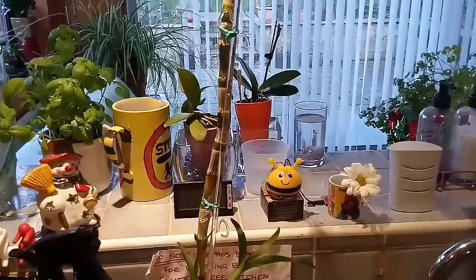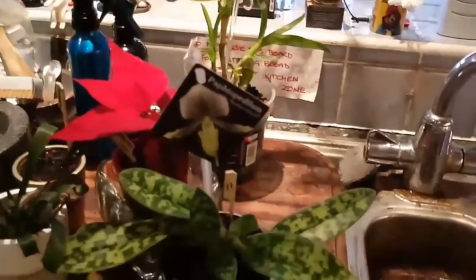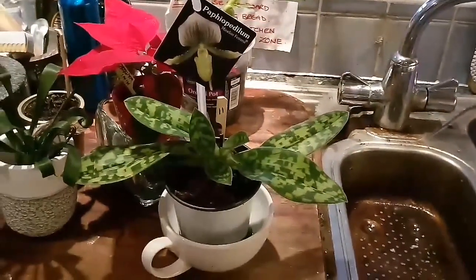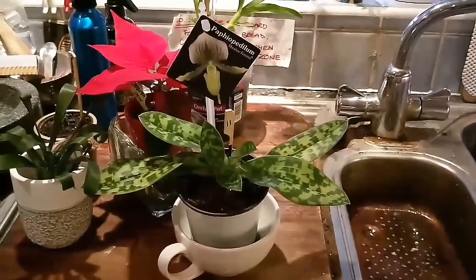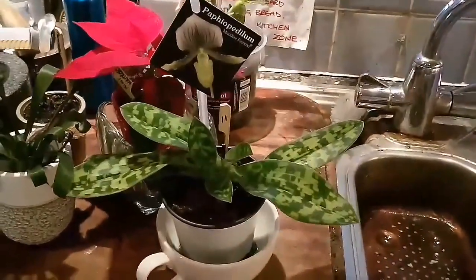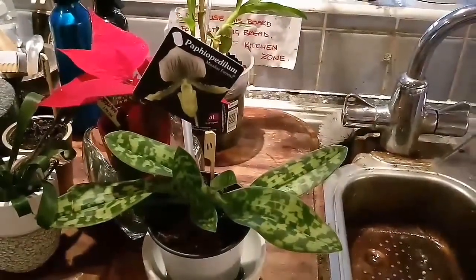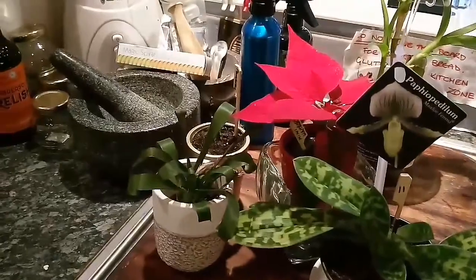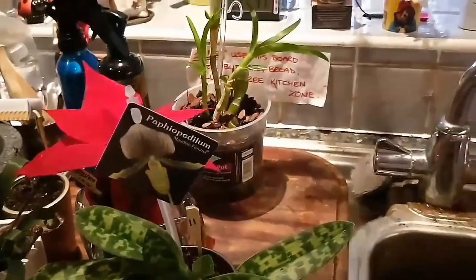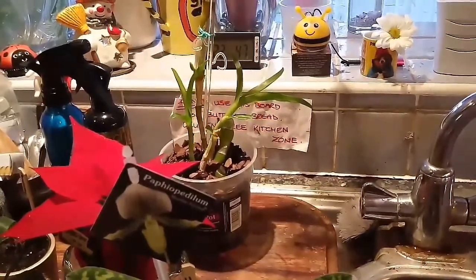I've learnt a lot from Orchid Girl. I've been watching Ed's Orchids about the Paphiopedilums, which I think are beautiful, but I don't think I'm going to have any more than 2 because they do get quite big, I gather. But I love the mottled leaves, I think they're gorgeous. You know, I've had my disasters, I've had my success, especially with the cuttings, because I've never done that before, so that was quite interesting.